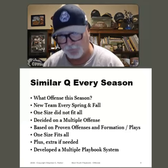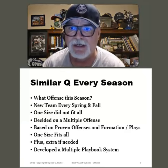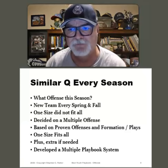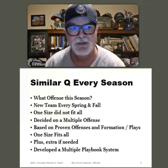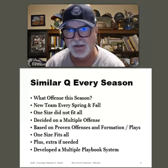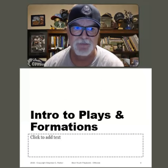And if you've got a playbook and it's in a system of other playbooks, you can get extra help there. So I've developed this multiple playbook system, and it's really worked for me since I get all these new teams in and I'm juggling and figuring out what to do. So let's talk about that.